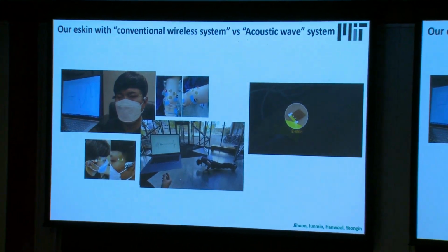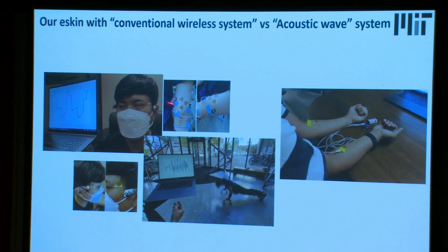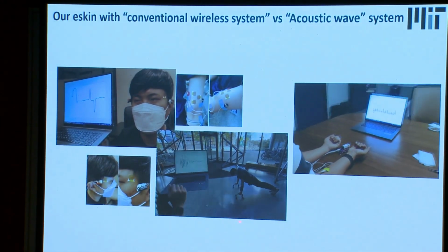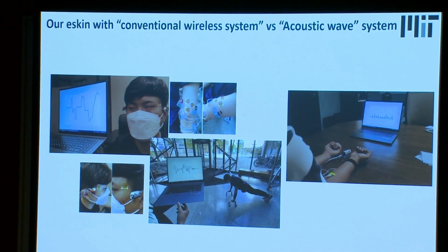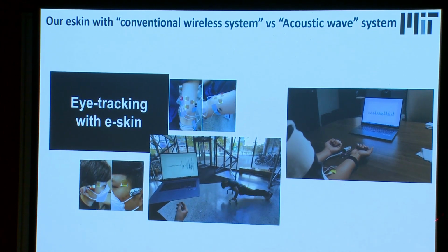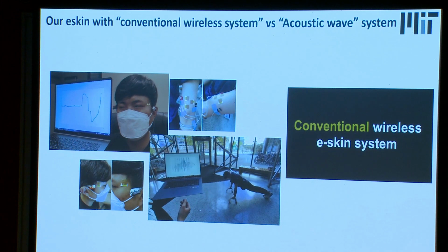So this electronic system can track your eye movement by having an inorganic system in it, and it can track your muscle activity, and it can track your pulse with this bulky wireless system here. We can do so many things, but this wireless system is really the burden.